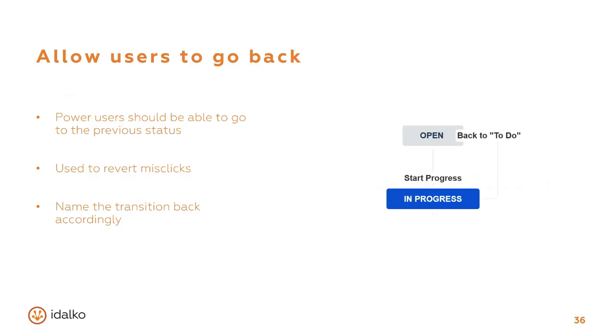And when building a workflow, it's also handy to enable power users, which may be the project lead or the manager, to go to the previous status to revert various mistakes. Users click on weird buttons all the time, and it happens to everyone. Someone should have the opportunity to revert the misclick or the wrong button. It's also useful to label this transition back distinctively, such as by including the words move back or back at the start of the transition, like move back to do or back to do.